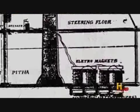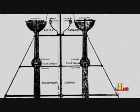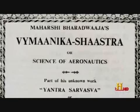It talks about electricity and power sources. It talks about the pilots and the clothing they have to wear. It talks about the food that they eat. It talks even about the weapons that are kept on these airships.